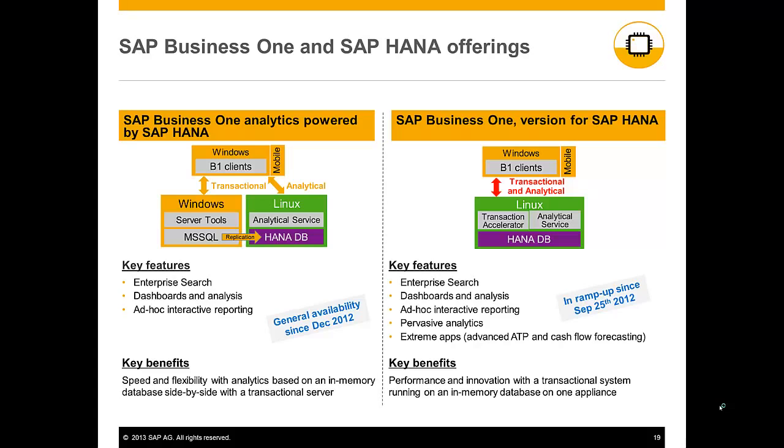The first of these is SAP Business One Analytics powered by SAP HANA. What this does is give you the ability to run a HANA database side by side with your standard Business One application. All of your data is replicated in real time across to the HANA database, and we deliver key features such as enterprise search, dashboards and analytics, and ad hoc interactive reporting together as part of that solution. And the key benefit of this: speed and flexibility with the analytics based on that in-memory database running side by side with your transactional server. So many of our existing Business One customers today make this their first step towards a full in-memory solution.